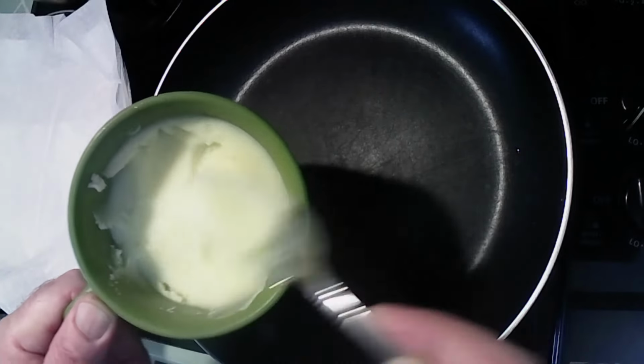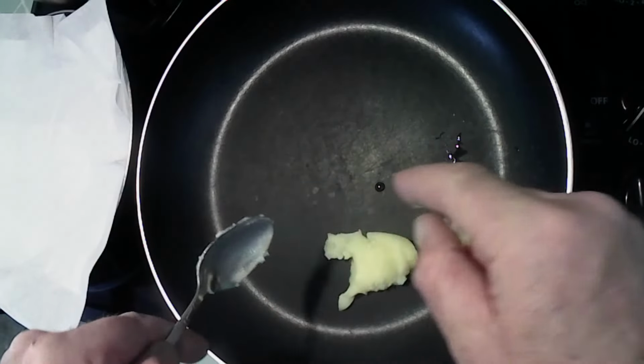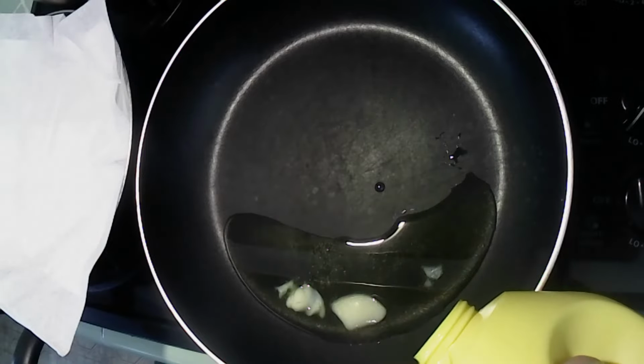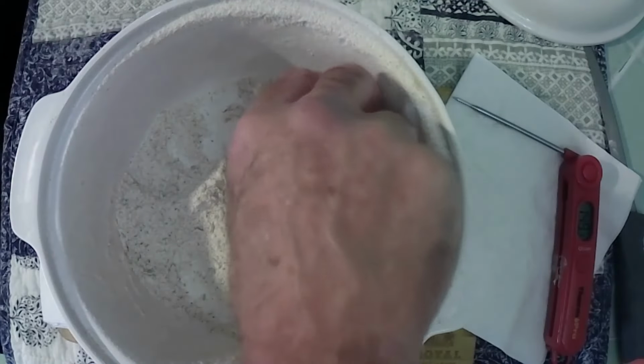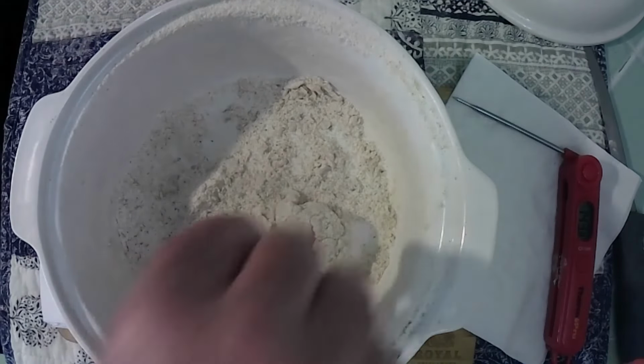This is my chicken schmaltz I always use for frying. Get it out of chicken thighs I make. I should do that recipe sometime. And then I like to mix that with corn oil. And you want to get this up to 365 degrees at least. It's important to keep your oil as hot as you can. And then bring your pieces out and shake them off real well and put them in the fryer.